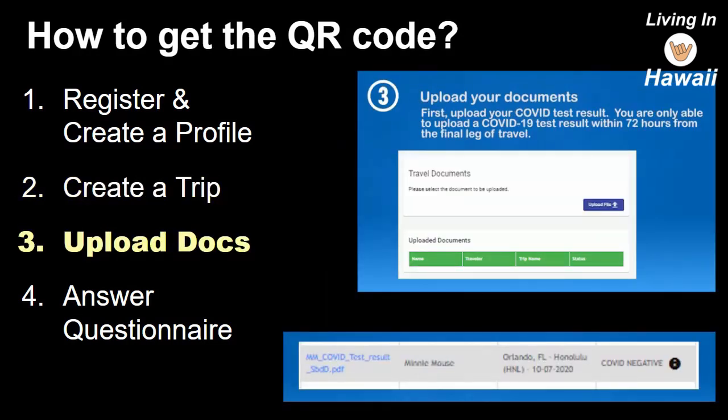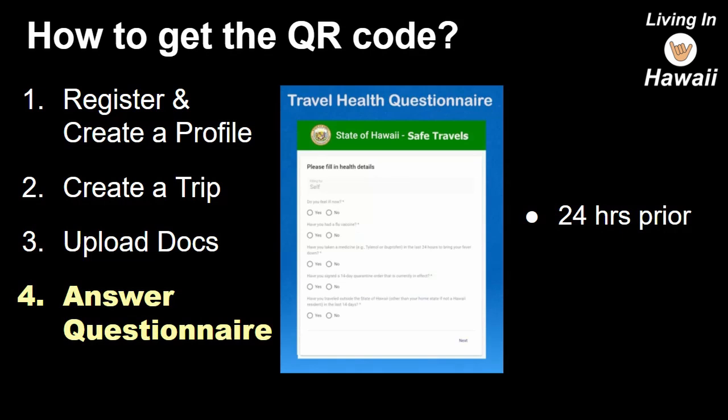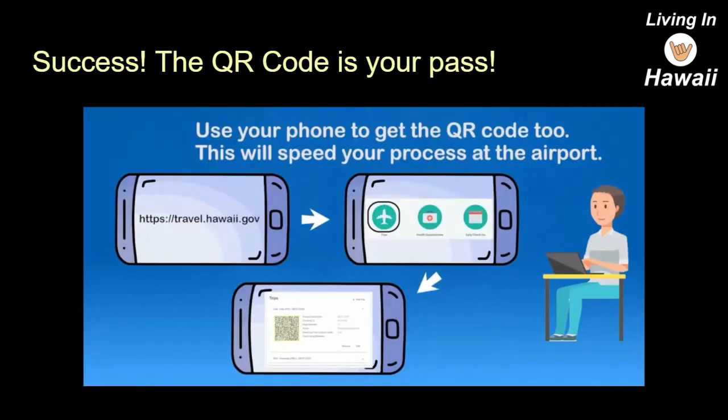And then you upload the documents. The documents are going to be your COVID test results. I'm going to talk more about the COVID test result in a minute, but you go get your COVID test result. It's got to be within 72 hours of your flight. You get those COVID test results, and you upload them through the app. And then within 24 hours prior to your flight, as you've documented it, you're going to get a notification from the Safe Travels app to answer a questionnaire. So you answer that questionnaire, and once you've done all these 4 steps, you get the QR code, and the QR code is the key. It is your pass. It's the way you get through the whole process.